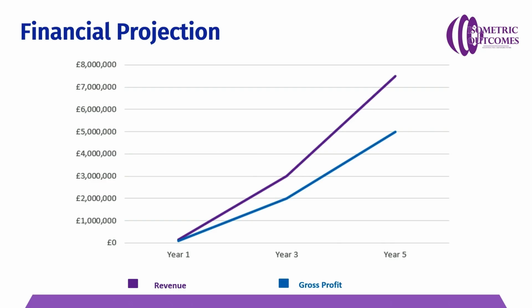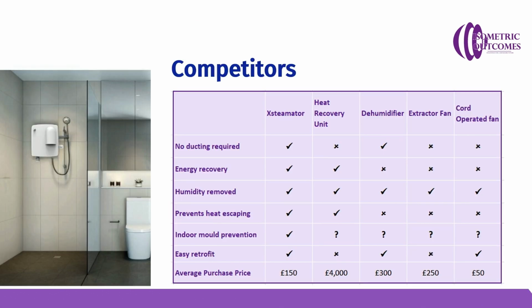We've secured some trials with some hotels and are currently in talks with some local authorities to conduct some trials with them as well. We are planning to produce Xtimeter for £50 and sell it for a minimum of £150, which will give us a profit margin of about £100 minimum. This is a projection based on us selling 1,000 units in the first year, 20,000 units by the third year, and 50,000 units by the fifth year.